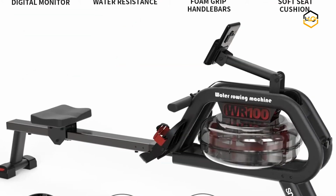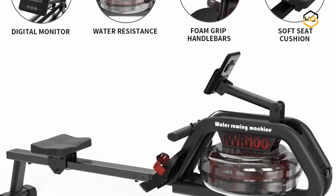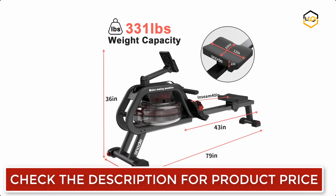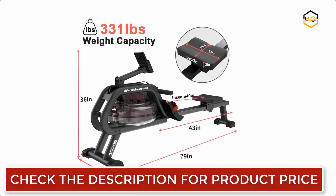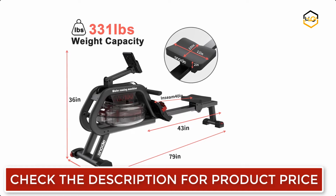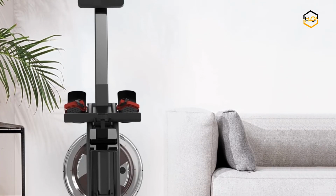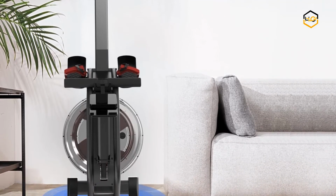The whole iron frame is really durable and sturdy to keep you working out safely without any worry. Its transportation and storage are made easy with simple transportation wheels and a unique foldable slide rail. This foldable design makes for easy storage. It is perfect for home gyms or small spaces. The large LCD monitor accurately displays your rowing intensity and time, speed, calories, distance and heart rate. Also, the angle is adjustable.